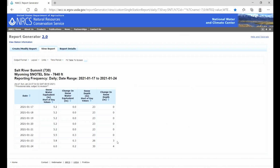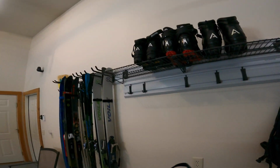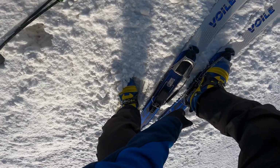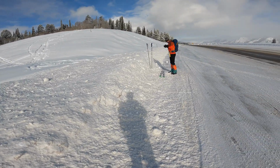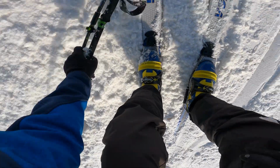Now I'm just going to check the SNOTEL site, which shows what kind of snow accumulation we've had in the area. Looks like they've gotten 7 inches of new snow over the past couple days. This looks like it's going to be a lot of fun. Well, today is going to be a T2 and a Hyper V6 day. Okay, let's go skiing.